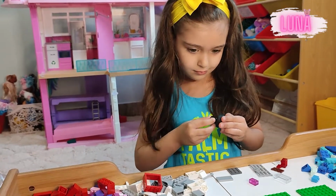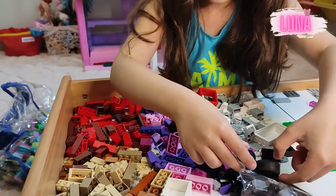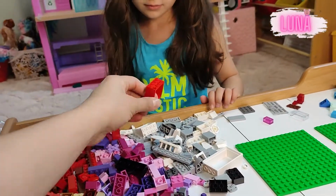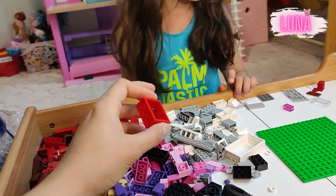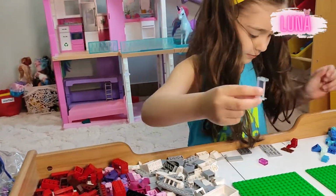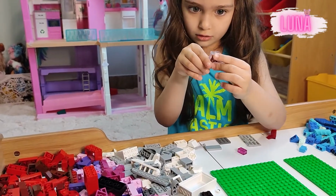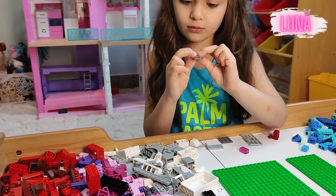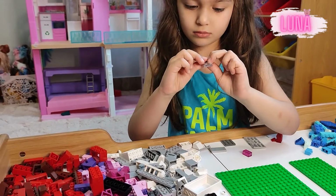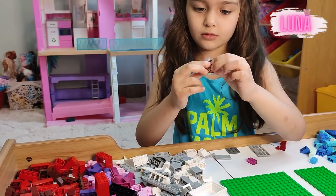Okay, how about we go through all of these now? Okay. I'm just going to put them back with the black stuff. This is very interesting. Yeah, I kind of like it, but I like this see-through one. I can put this on it, and then it will look like a normal window. Oh, I put it inside. Oh, no. There we go. Oh, no. Stop popping out.